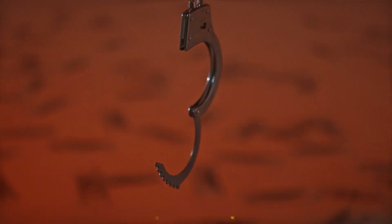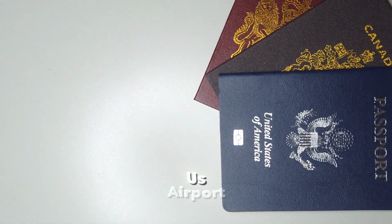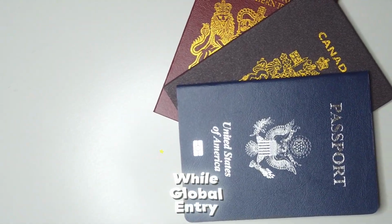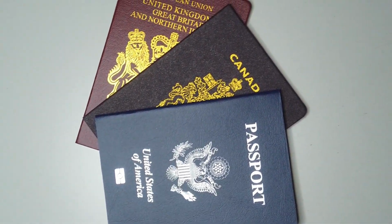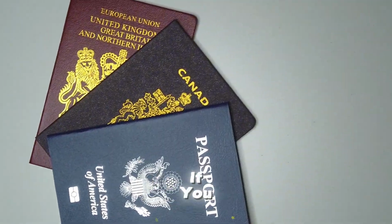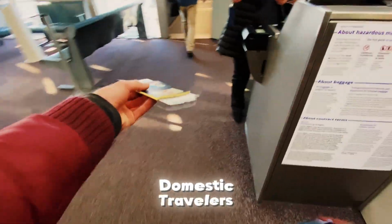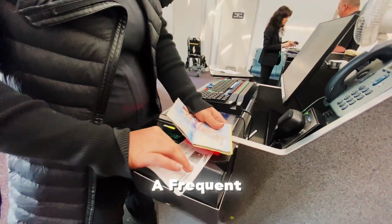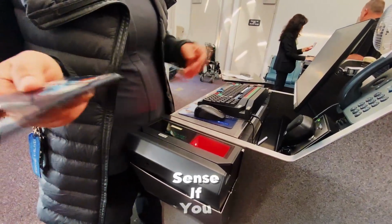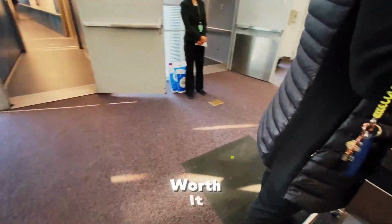Also, and this is important, TSA PreCheck is different from Global Entry. PreCheck speeds up U.S. airport security, while Global Entry helps you clear U.S. customs faster when returning from international trips. They're separate, but if you get Global Entry, PreCheck is included. So for most domestic travelers, PreCheck is the best entry point. And yes, even if you're not a frequent flyer, it still makes sense. If you fly just twice a year, the time and stress it saves makes it totally worth it.